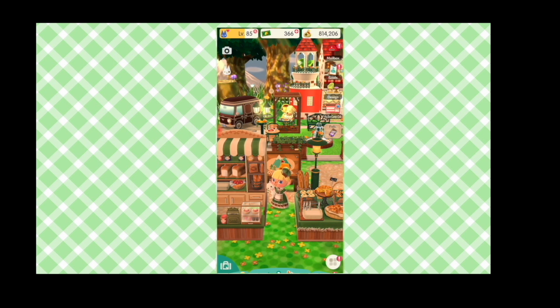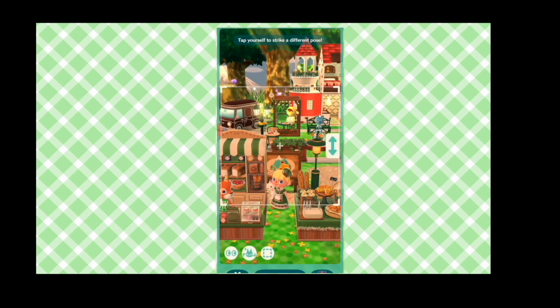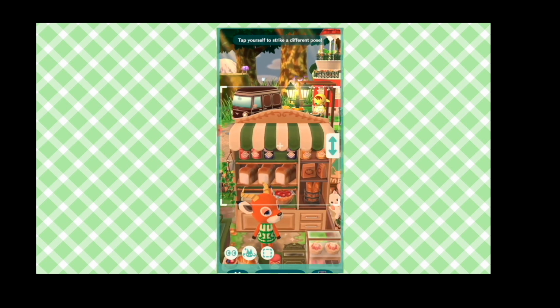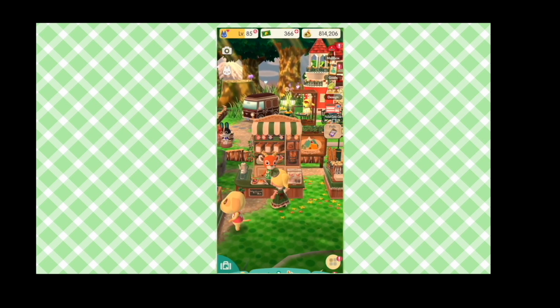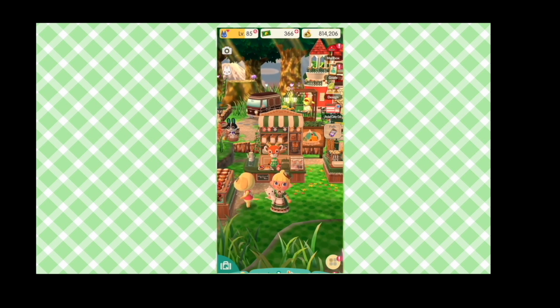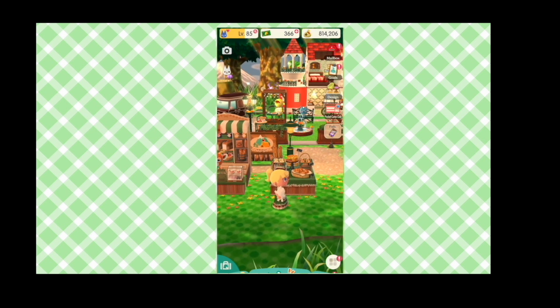See if I can get Beau to come over here and help me buy some pastries. There's the little Beau. Oh my gosh, he looks so adorable. Look at his cute little sweater. Oh my gosh, I think I saw some strawberry pie back there. May I please have some strawberry pie, Beau? Thank you. And here she is looking for some yummy things too.